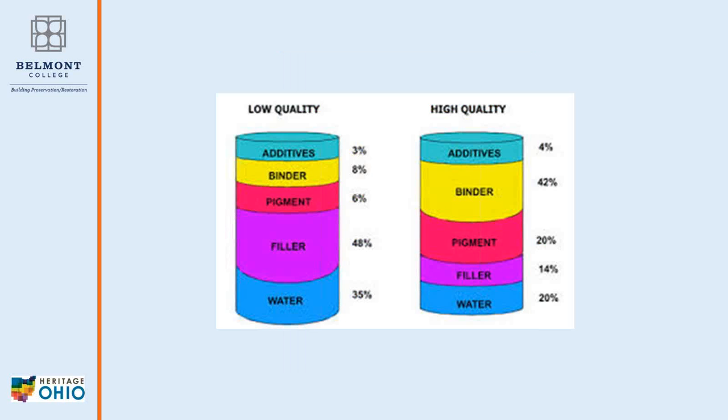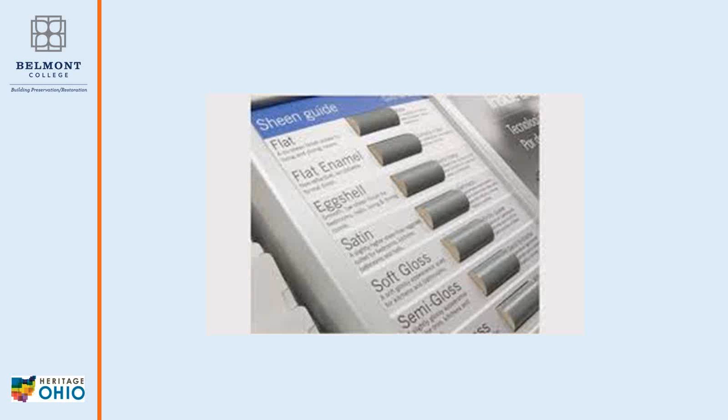Paint is one of those areas where there's a big difference between a high quality paint and a low quality paint. And I think this graphic explains it pretty simply. If you buy a low quality paint, you're going to be buying a lot of filler and a lot of water, especially if it's a latex paint. The pigments are about the same. You get a little bit less pigment, but a lot less binder. And the binder is the thing that forms that film on the surface. The less binder you have, the less life you're going to have in that paint. So a good high quality paint is going to have significantly more binder, a little bit more pigment, and significantly less filler, and thereby it is going to last a much longer time.